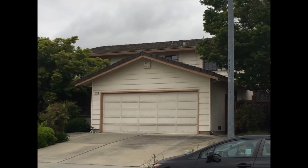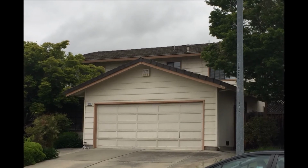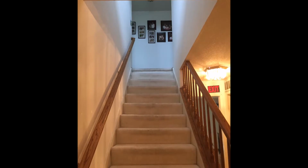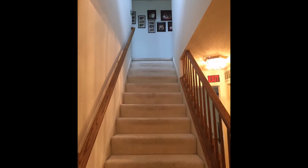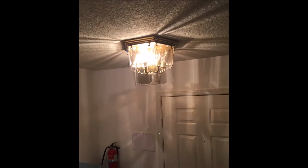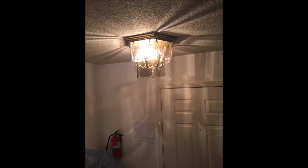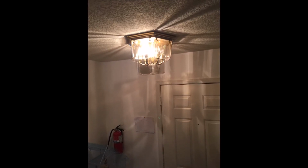Here's the exterior. We did repaint the entire house, replaced the garage door, added some lighting. This was the stairwell that you saw immediately upon entering the home, so we replaced the carpet and painted the banisters. We did remove all of the popcorn ceiling throughout the house and replaced light fixtures like this that came down and just added recessed lighting, which made a big difference.